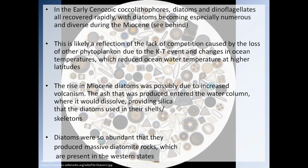In the early Cenozoic, coccolithophores, diatoms, and dinoflagellates all recovered pretty rapidly, with diatoms becoming especially numerous and diverse during the Miocene. You can see back here, it's a bit difficult to see, but this is a picture down a microscope of numerous different diatom shells. You can see all the varying sizes and significant variation in shape. You've got triangles, ellipses, circles, quite a big range depending on the species.